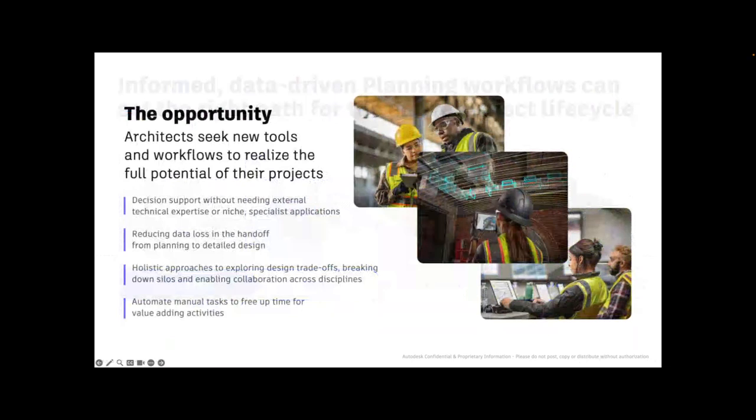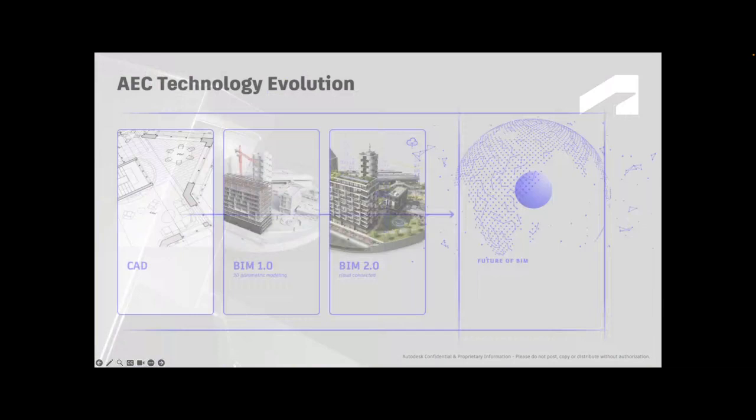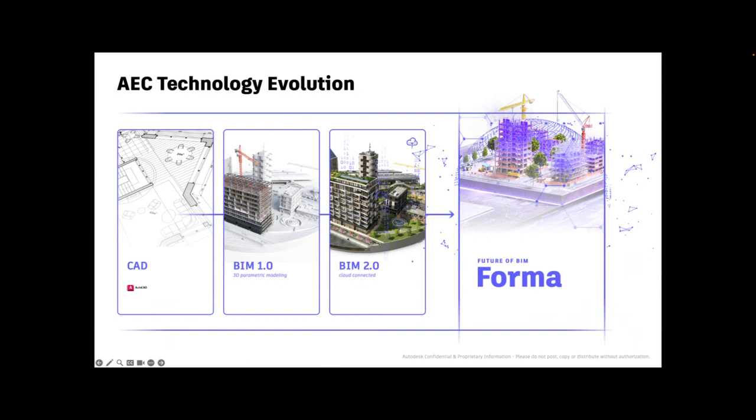So there is an opportunity to create better design workflows for planning and early stage that can support designers' creativity and efficiency during the phase when design choices are most fluid and flexible. So Forma is our response to the industry challenges of increased project size and complexity, fragmented collaboration, and current limitations in automation and decision support. Forma will really reimagine BIM.